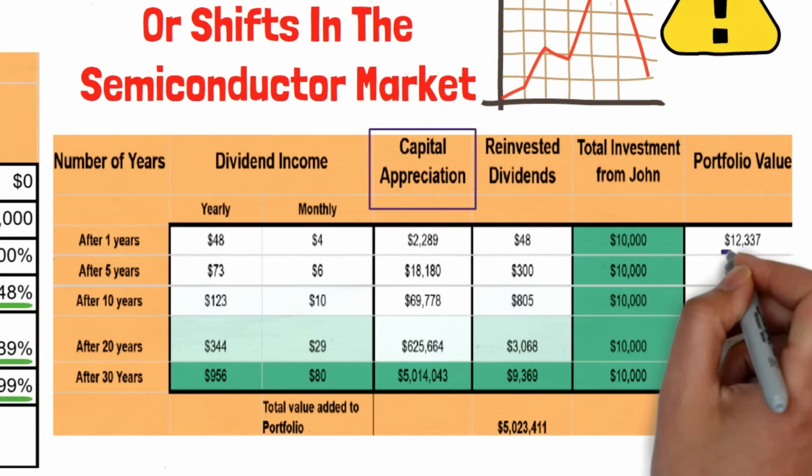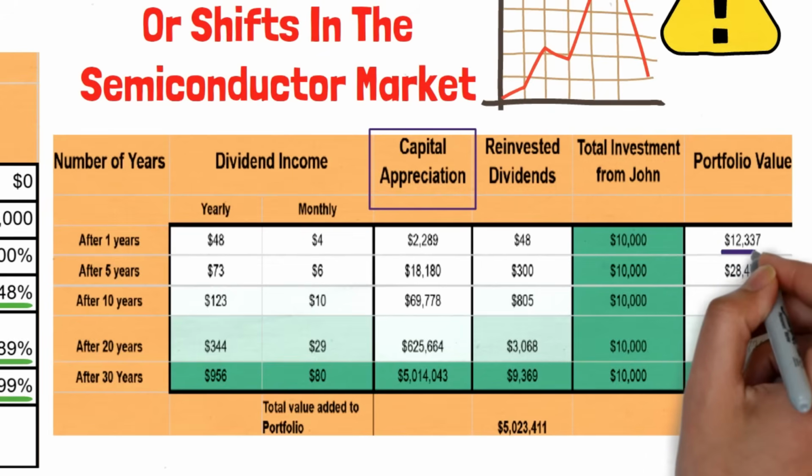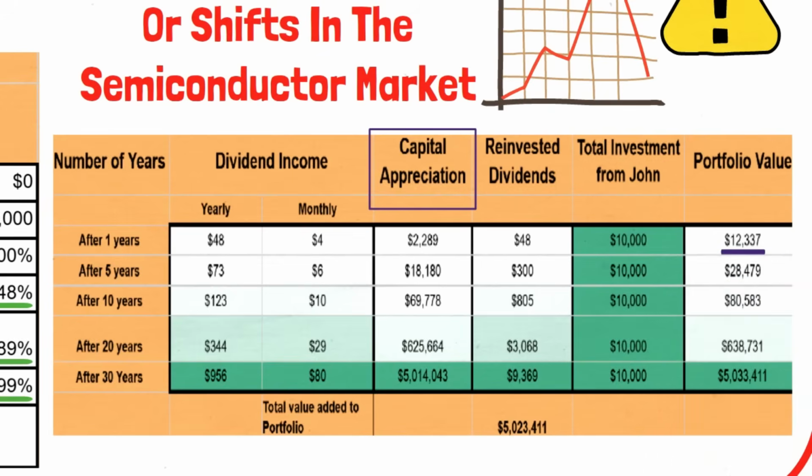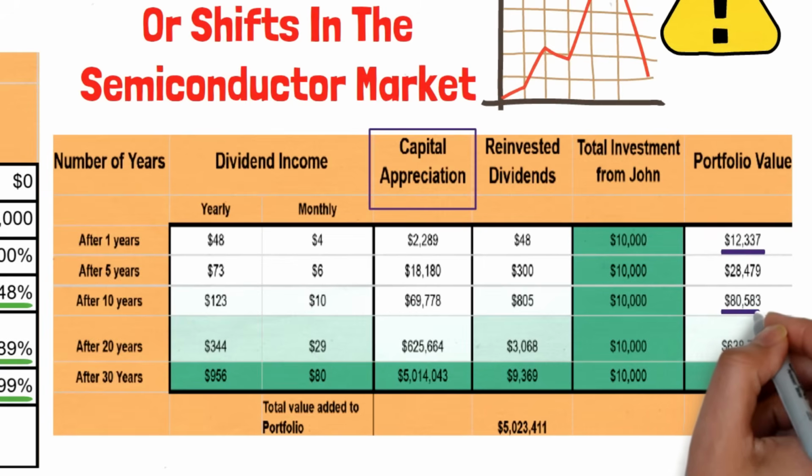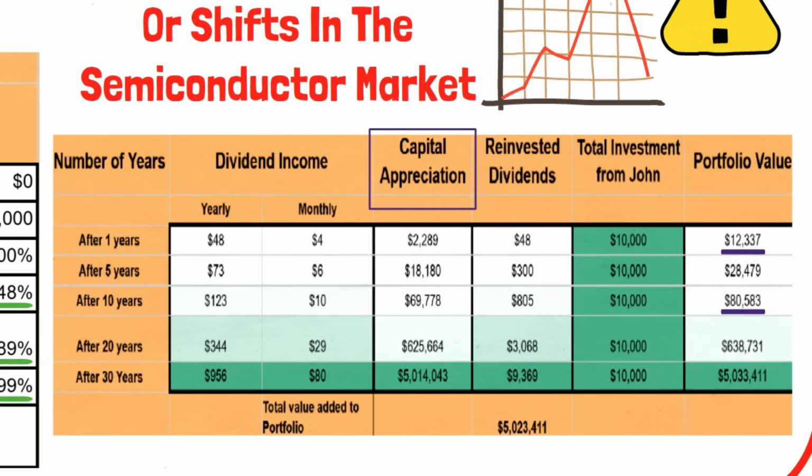So based on these metrics, let's break down how John's initial investment of $10,000 would perform in this ETF. After 1 year, his portfolio would grow to $12,337. By the 10th year, his investment would increase to $80,583. After 20 years, his portfolio would be worth $638,731.